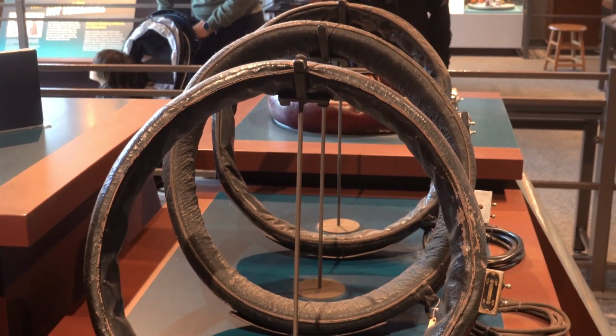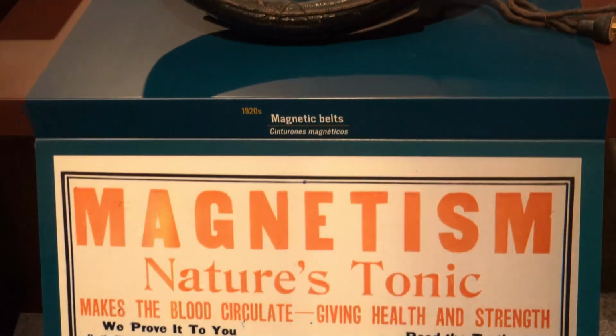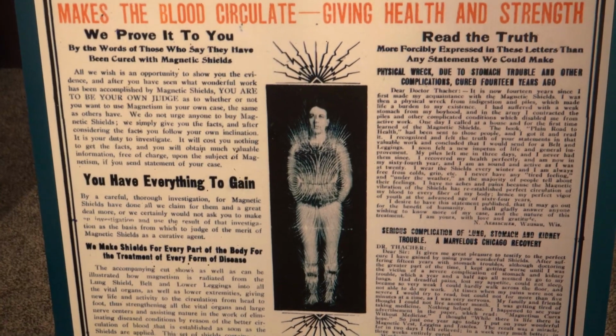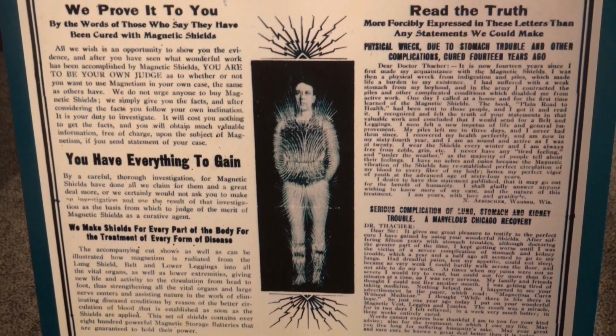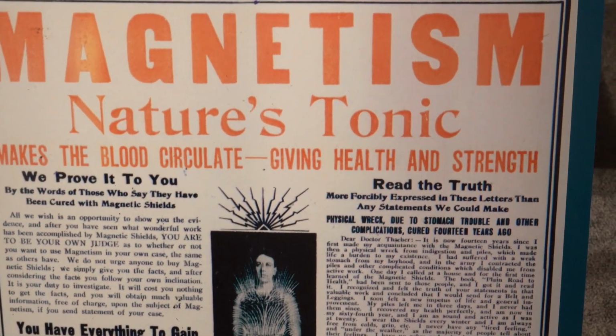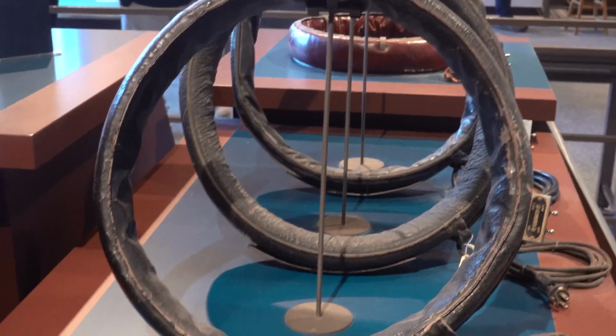Well, so far we've talked about radiation, electronics, vibration, radio waves, and here we go, magnetism, where you're supposed to be able to create a whole magnetic field around you for better health. It makes the blood circulate, giving health and strength. But what it actually does is nothing.